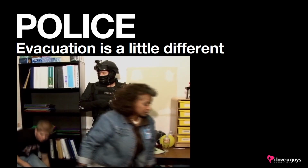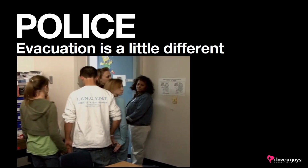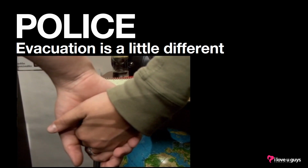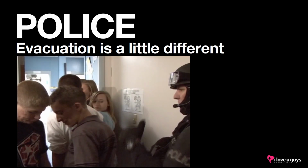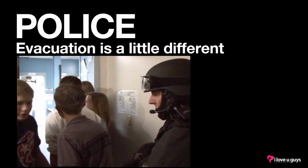You will be asked to leave your stuff behind, form a line at the door with the teacher in front. I need everyone to hold hands with the person to your right and left. Hold hands with the person in front of and behind you until you reach your final destination. Wait quietly for further instructions from the officer.